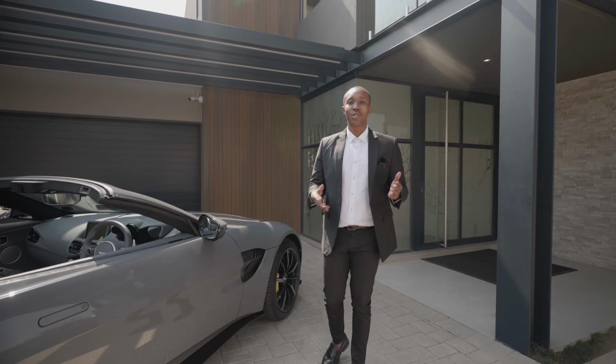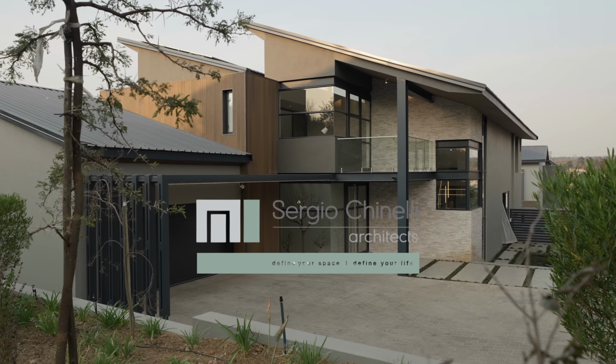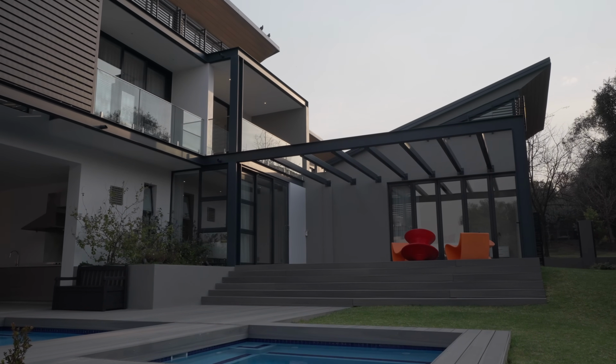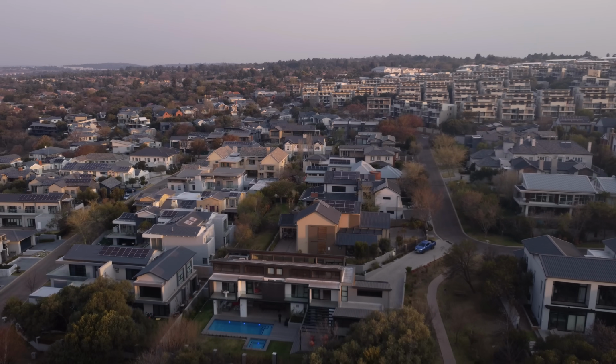Welcome, ladies and gentlemen, to this well-designed holiday home. This home was designed by Sergio Chinelli, a renowned architect who has built some of the most exceptional properties in and around South Africa, and particularly in this estate. Situated in Helderfontein Estates, consisting of 5 bedrooms, 5.5 bathrooms, spanning over 1,700 square meters and 670 square meters under roof. Welcome, ladies and gentlemen, to this Bushveld Contemporary piece of architecture.